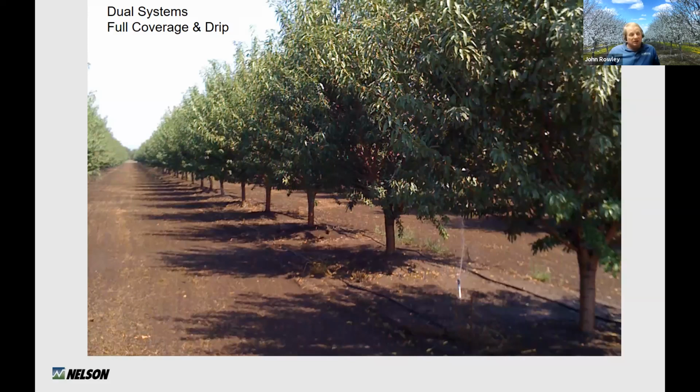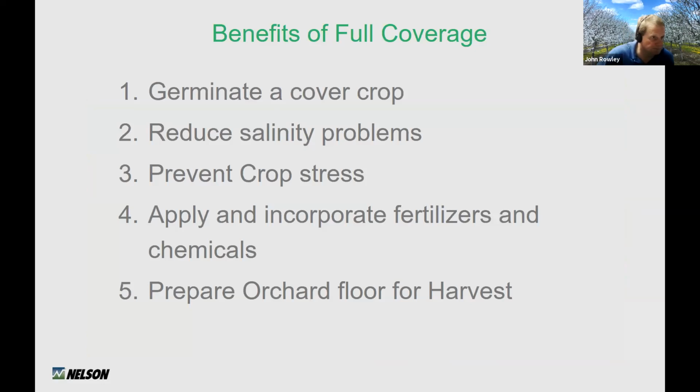So as a quick example, I could estimate this year, if you look at all the acres of apples planted in the state of Washington and Oregon, 80% of them have both sprinkler and drip systems installed in those settings. And we see more and more of that as we go around the world. So we're going to focus today on the primary benefits of the full coverage part of that dual irrigation system. And many of these benefits are not available if one just selects to irrigate with only a drip system.